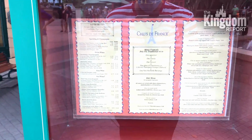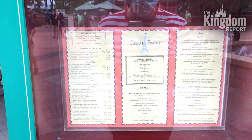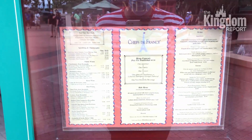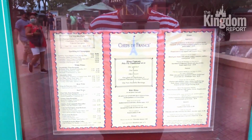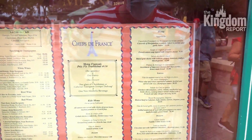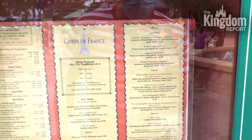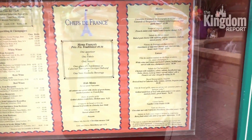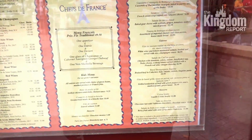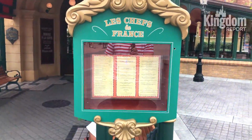It looks lovely. One appetizer, one entree, one dessert, one glass of Chardonnay or Cabernet Sauvignon, Georges Duboeuf, and one non-alcoholic beverage. For myself, for the appetizer, I probably would go for the French onion soup. For the entree, the chicken with tomatoes sounds lovely. And for the dessert, I think I would do the creme brulee down there. But I'm very excited because this is one of my favorite restaurants.